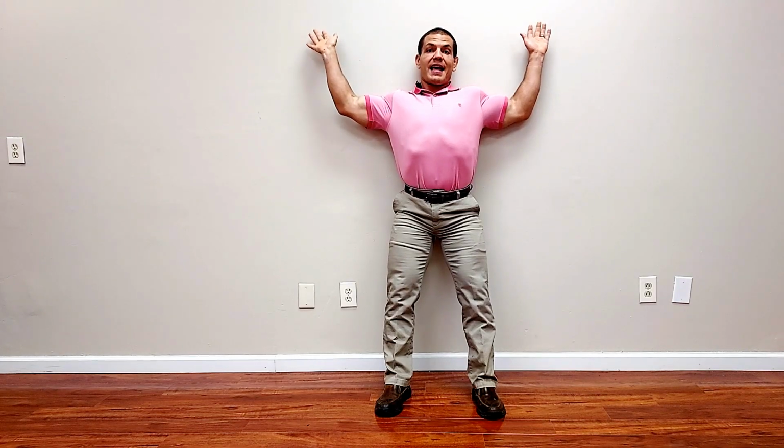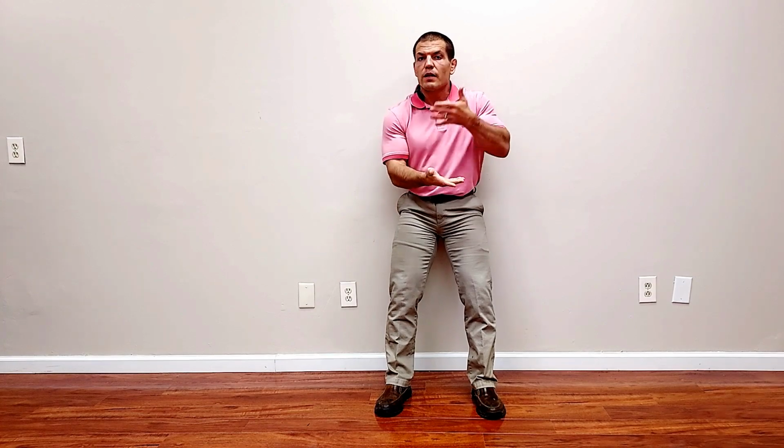If you do have a really rounded upper back, it's likely that you won't get your arms and neck and head all the way flat up against the wall, and that's okay. You just want to move back towards that direction.